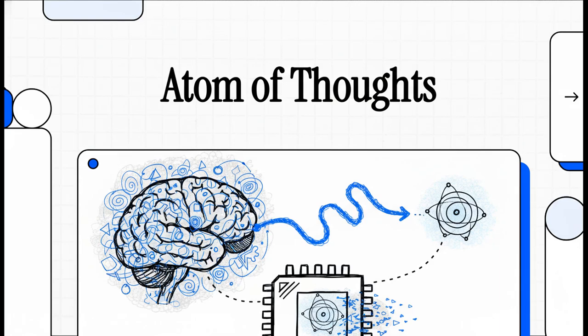You ever feel like your brain is just full? Like old thoughts are getting in the way of solving a new problem? Well, it turns out AI models can experience something pretty similar. Today, we're going to dive into a really fascinating new framework called Atom of Thoughts, and it just might give AI a much clearer, more focused way to think.